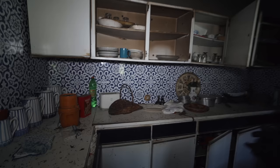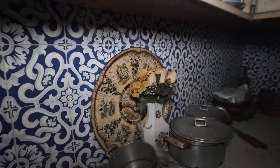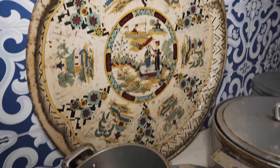Rolitos looks quite nice. They are also very tasty. Nice. Yeah, they're very tasty, man. Also the tiles over here, and look at the plates. I especially love the plates. Wait, man, let me grab that so we can have a better look. Wow. Amazingly detailed. Oriental. And I'm going to put it back.